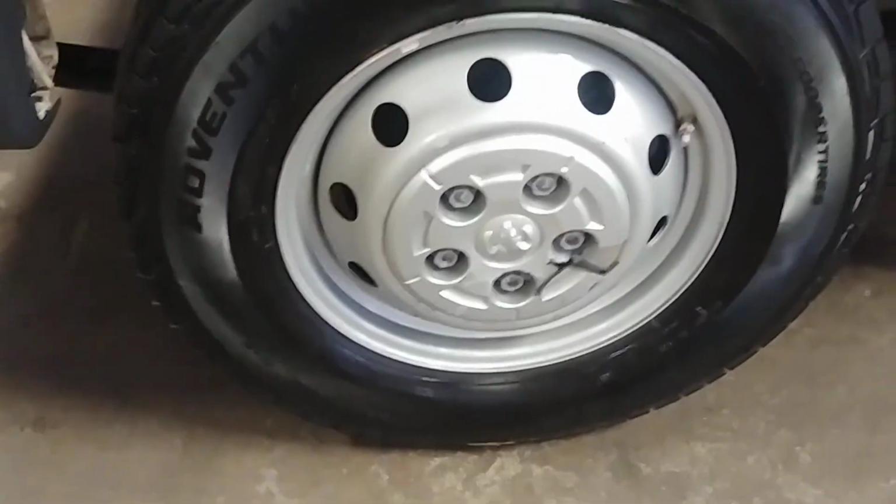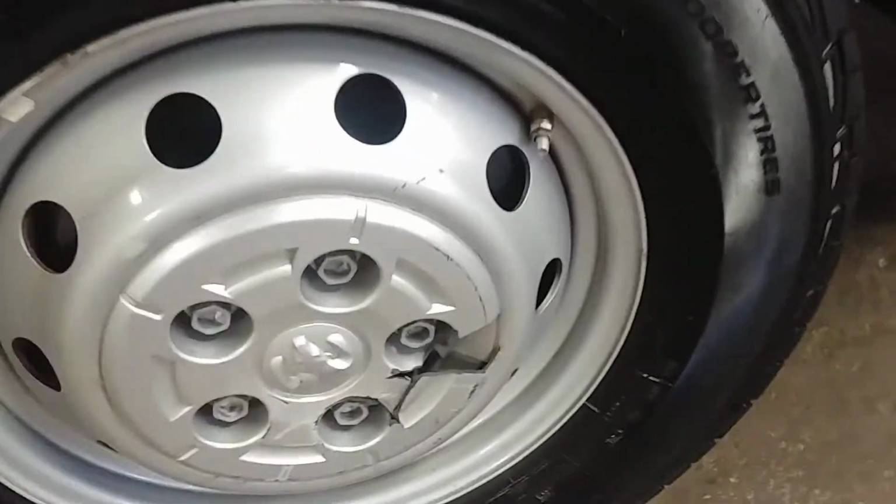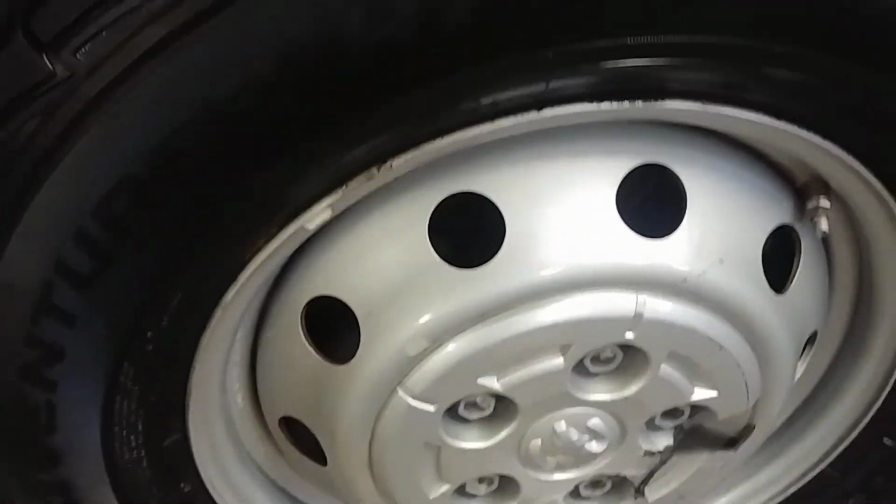All right, here's your rear passenger steel wheel. Little hubcap cover there, beat up. Tire tread is over 10/32nds. Heavy scratch right here, as you can see. Oh, that's some more there. Boom, the rest looks pretty good.